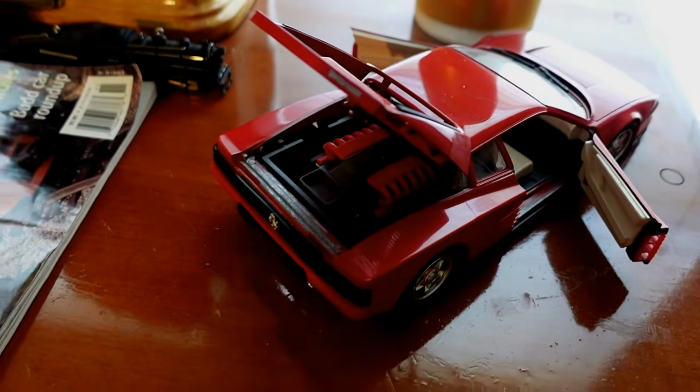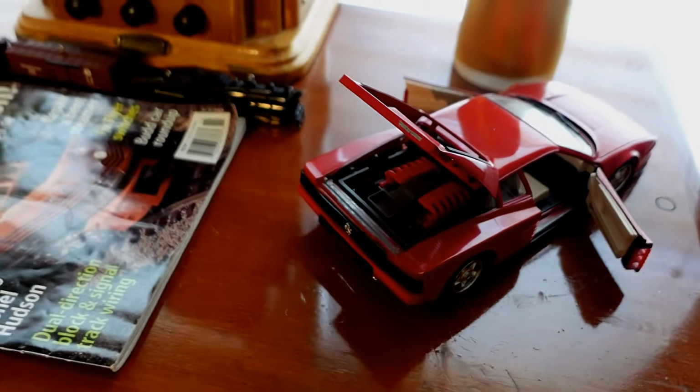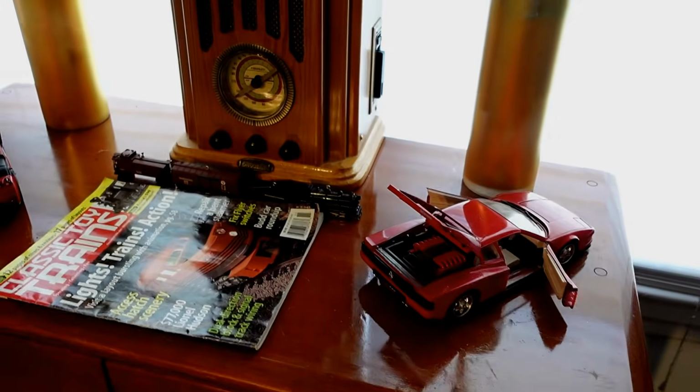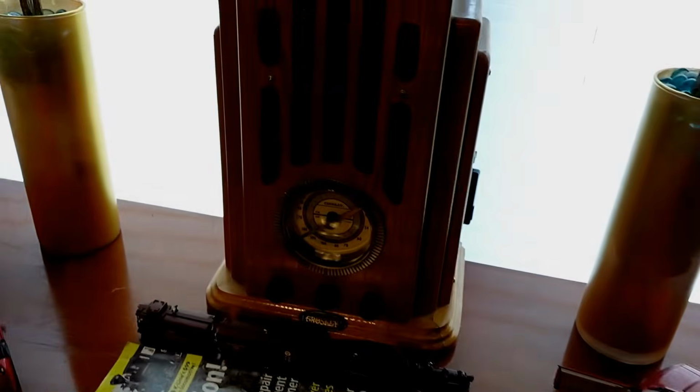Now, what's nice about having a room in your house like the Spitfire room, all of this memorabilia, every time you go up there, every time you have guests over the house, I can play that radio, and it's like World War II is going on.